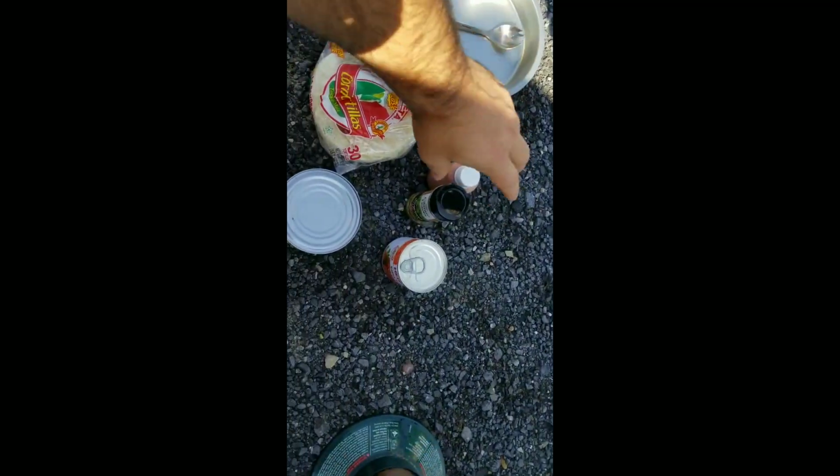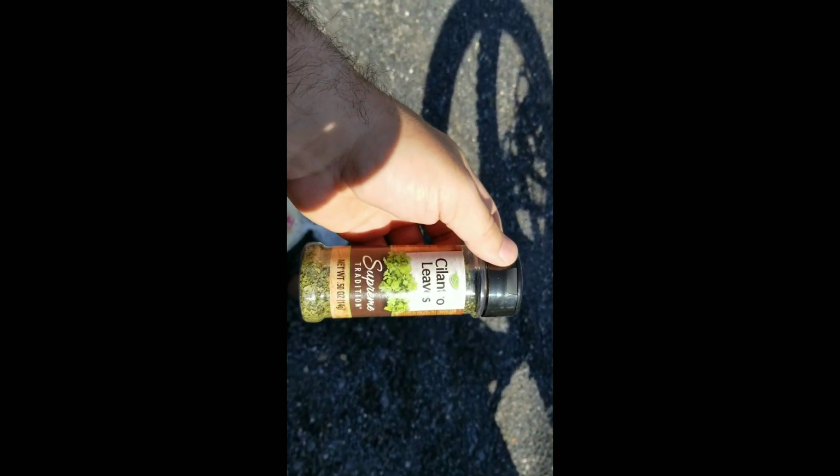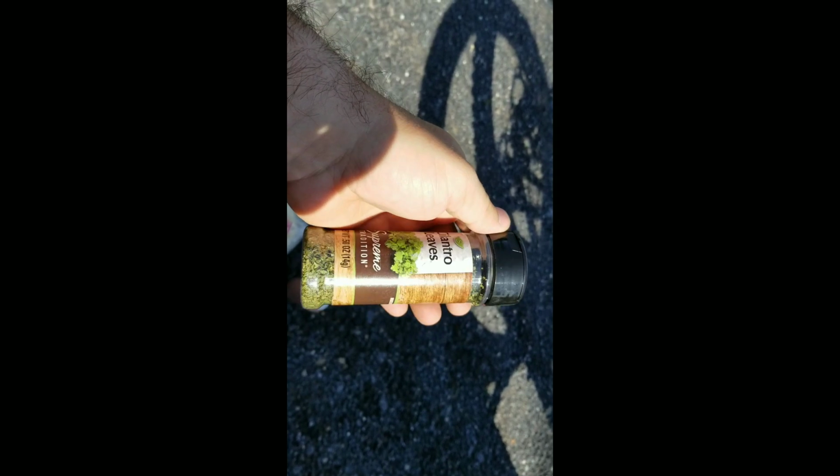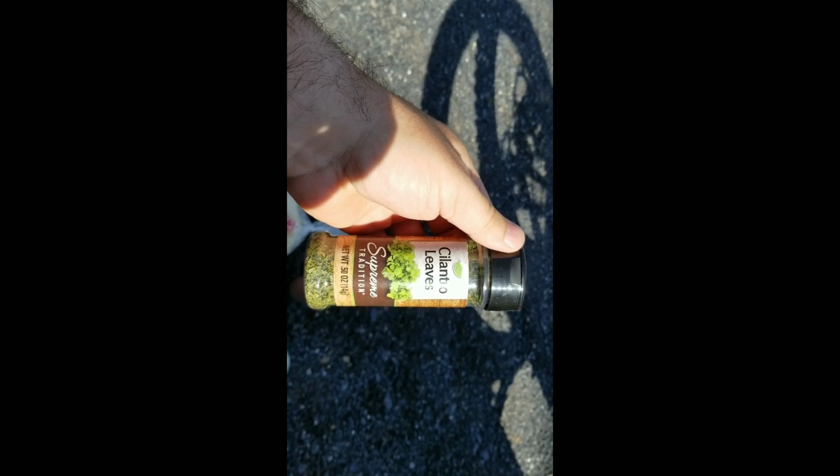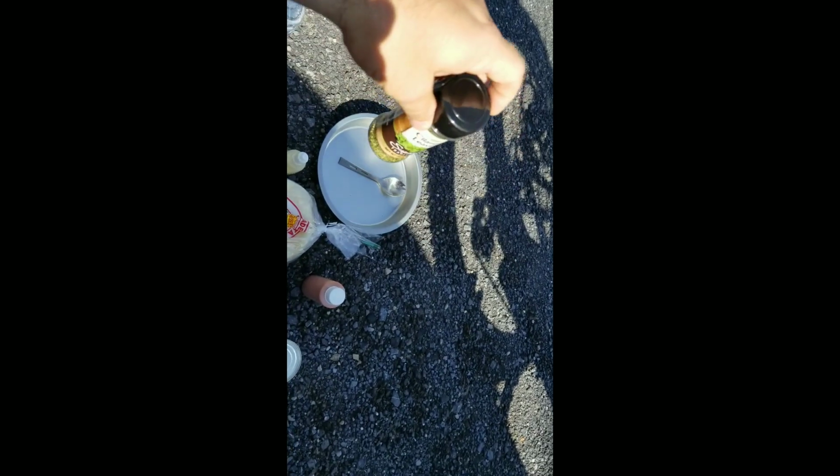So anyway, back to the recipe. I normally put fresh cilantro on there, but I found this at the dollar store. It's dehydrated cilantro leaves. So we're going to see how that goes with the tacos. So awesome. I will let you know how that turns out.